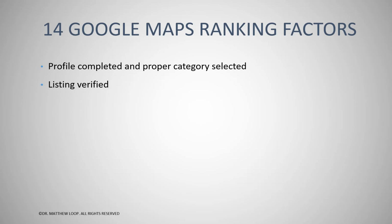Listing has to be verified. They can either do this by postcard, they'll send you a postcard in the mail, and or they still do phone verification in some markets, but that's more of a credibility indicator.